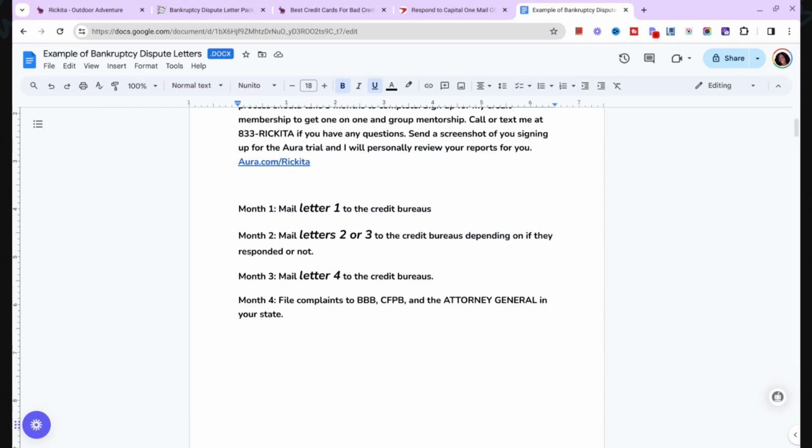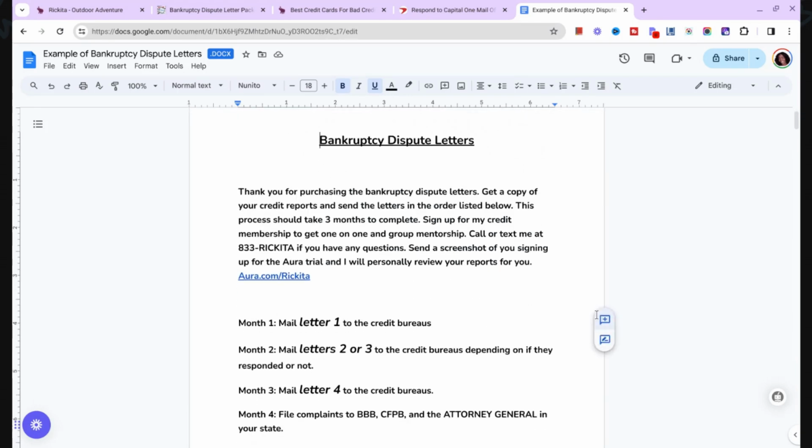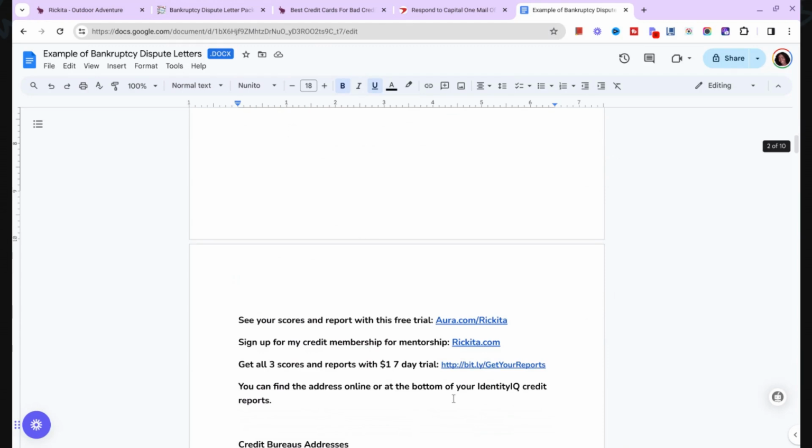It may be reporting on 3 different bureaus, but after 1 month we were able to actually get it removed. Now, maybe it'll take a few more months to remove the other ones, but remember, we have 3 different credit bureaus. Like if you go to Identity IQ, they give you all 3 credit reports on one report. They'll merge it all together.